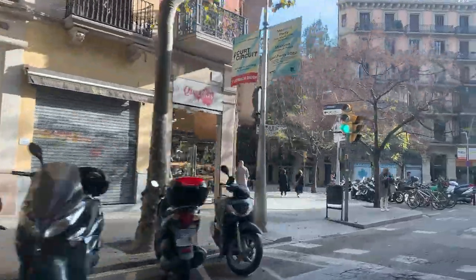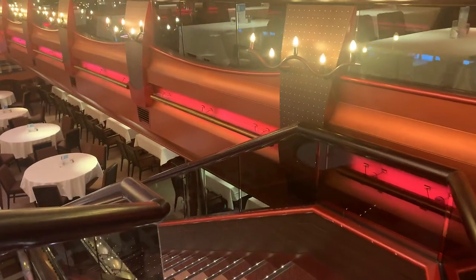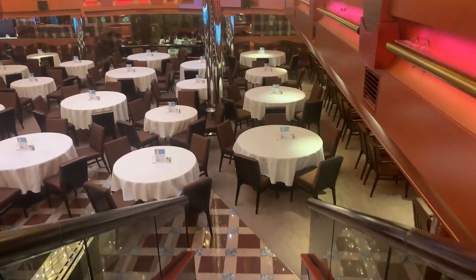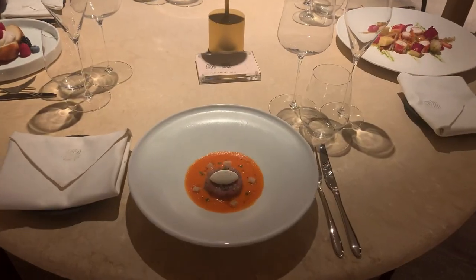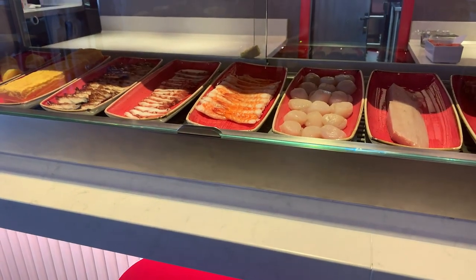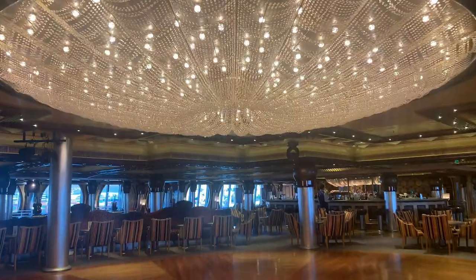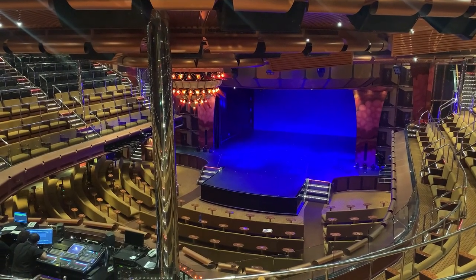I had to get back to the ship for its departure time, and I decided to check out the different dining options for the rest of the cruise. This large space is one of the main dining rooms, and I also happened to come across one of the specialty restaurants with its intimacy and unique food offerings on display. Shushino is a sushi restaurant I found for quick bites. Looks quite interesting. This is a gorgeous ship with intricacies throughout, as well as vast spaces, such as this theater.